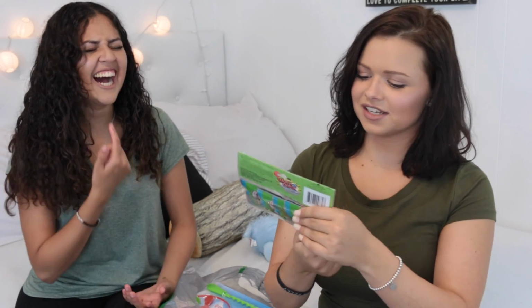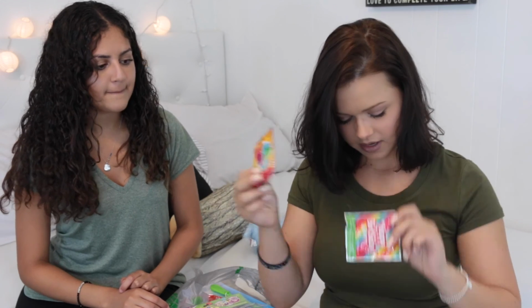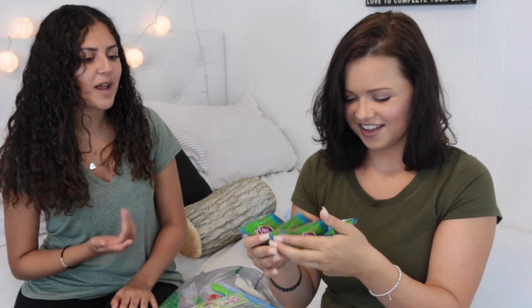Next we got happy birthday balloon things. You're supposed to hit these and then they inflate into balloons, so it's not our birthday, but today it is. They're cute. There's one that says celebrate, and happy birthday.